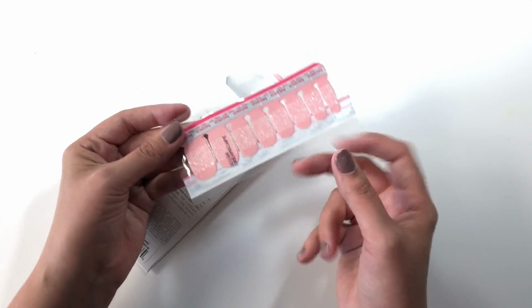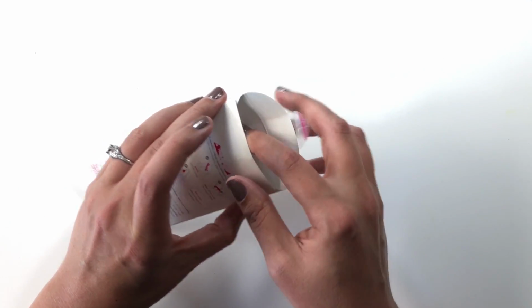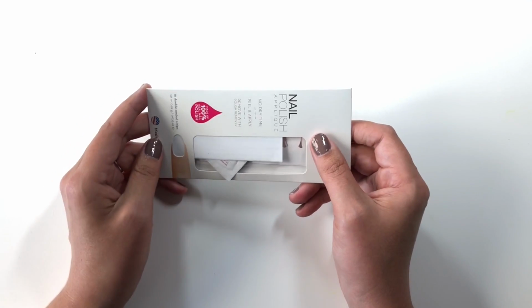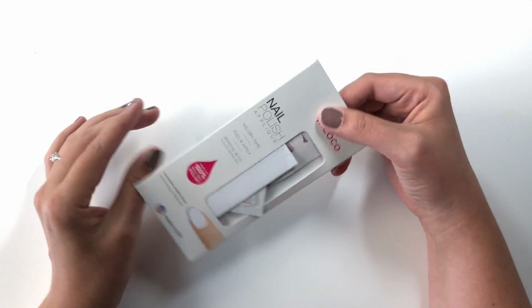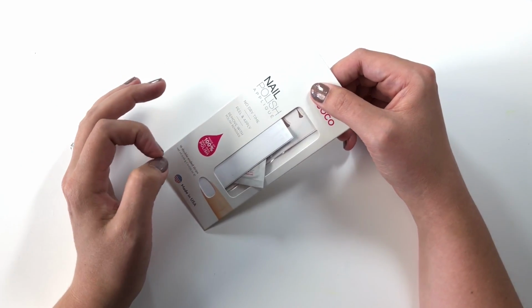They're these strips. You trim them to fit your nail. They're sticky. You just smooth them on. I've gotten at least two wears out of these for a package, and they're $5.99 on the Ulta website. I haven't seen them in store though. And then there's these ones, actually the glittery ones. I think these ones are $7.99, but most of the ones I've gotten are solids, and those are $6.